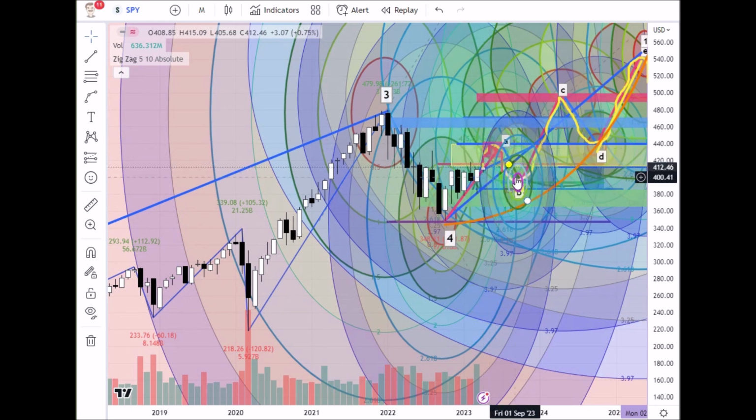Then we're going to see a pullback possibly down into this 400, 408 area. Which means we're going to go from 420 to 408, maybe 404. So that's going to be, let's call it a 20-point move. And that's going to essentially be a 6 to 7% pullback.